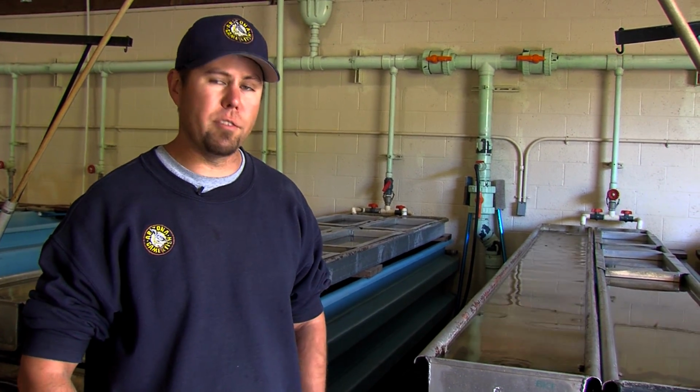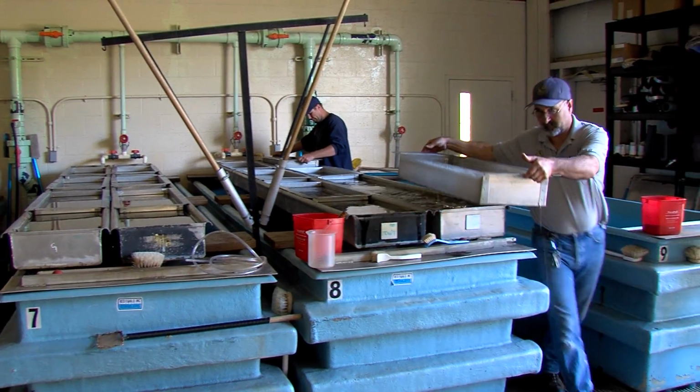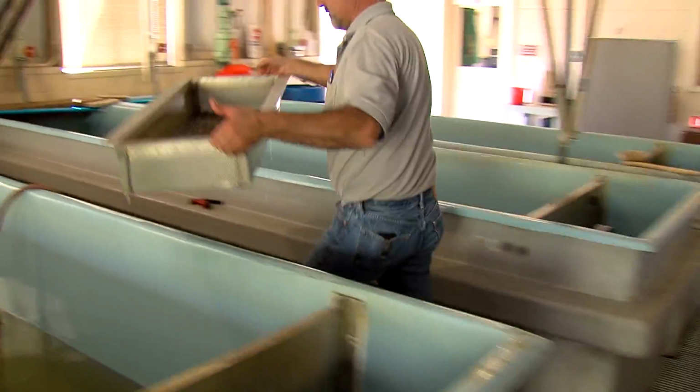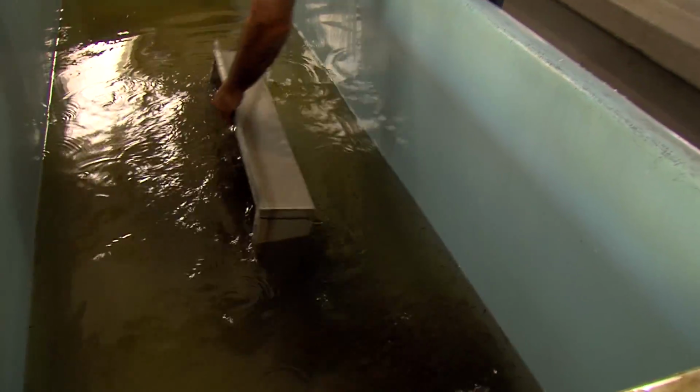We started feeding fish on Sunday, so 5 days ago. They started feeding pretty well, and they're pretty crowded in the baskets, so usually after about a week, once they start feeding pretty well, we go ahead and transfer them into the larger fiberglass tanks, give them a little bit more room, and at that point they really start growing quick.